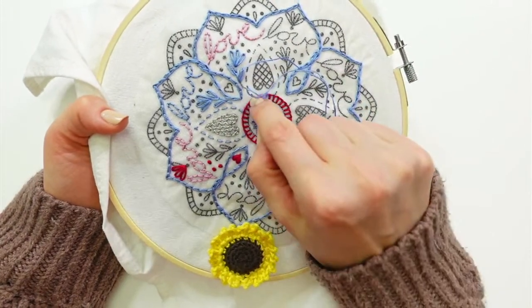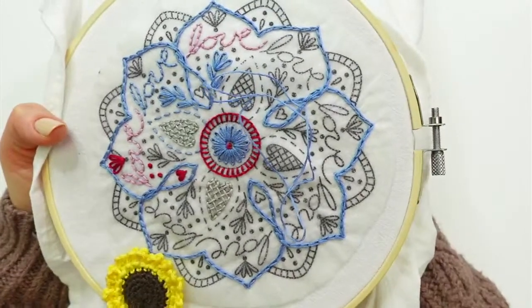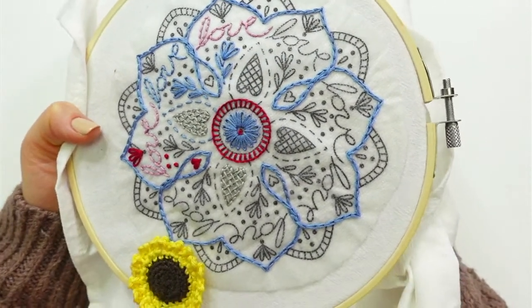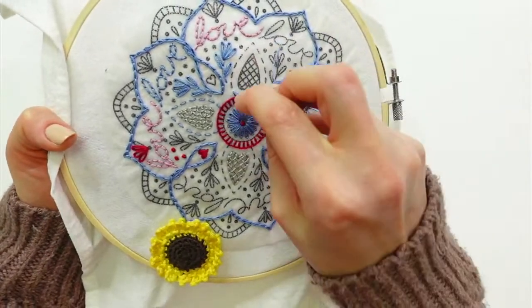All right, I am going to jump and do this little running stitch here. I'll actually just do a back stitch, and then we'll do a running stitch.